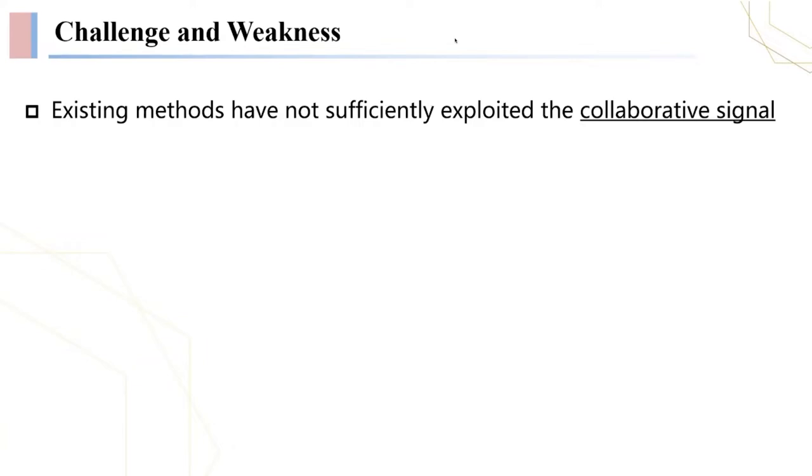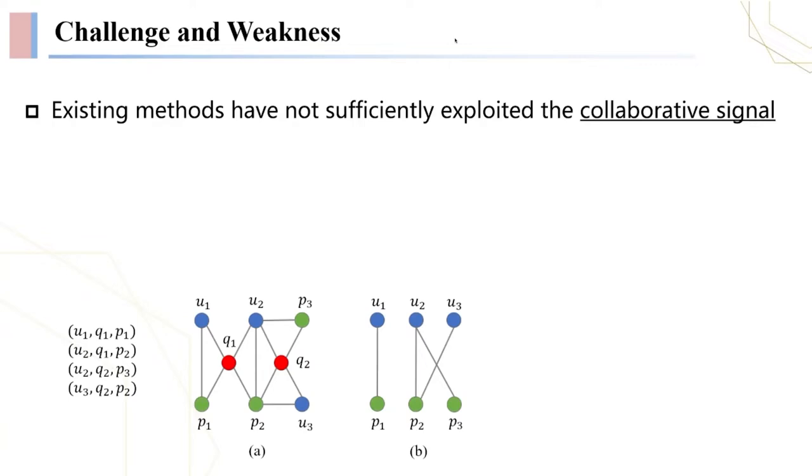To achieve this goal, existing methods mainly use representation learning. Despite their decent performance, we argue that they have not sufficiently exploited the collaborative signal. Collaborative signal is latent in historical user-query product interactions to reveal the affinity among the entities. For example, the users engaging with the same product may have similar preferences. We can use this affinity information to get higher quality representations.